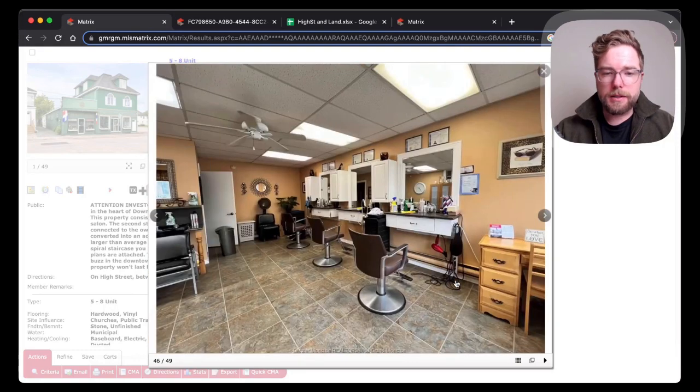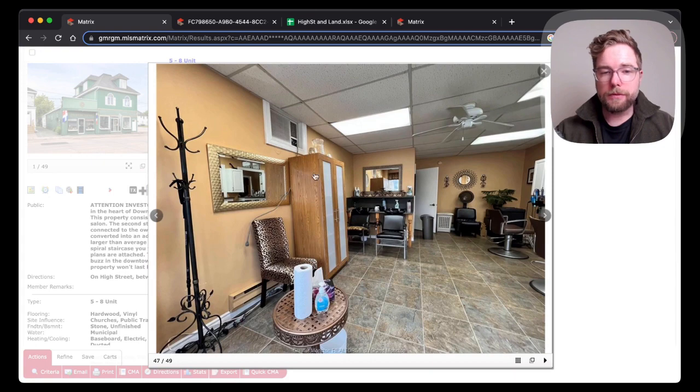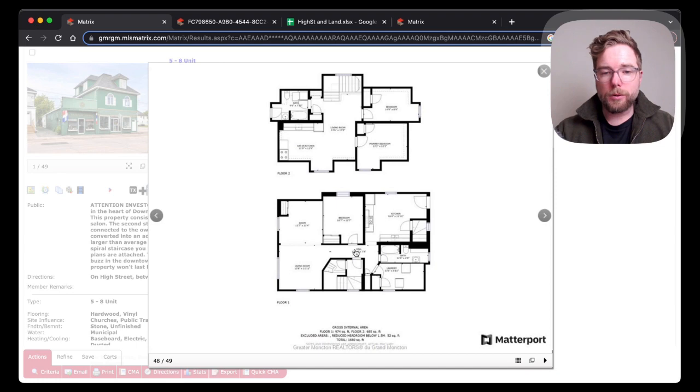Okay, commercial space. Looks to be in good shape. I would assume that that tenant would be responsible for it. They've got an air conditioner unit on the wall. Baseboard heat. Oh, we've got a floor plan here.